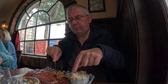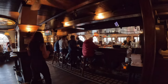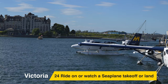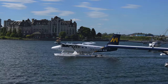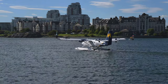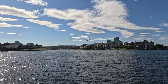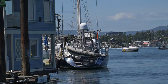We only spent 2.5 days in Victoria and had a fabulous time. There's a number of things that we could have done, but we just hadn't the time for. One was to ride on one of the seaplanes. We did go to the Harbour Airport and watch a few take off, but we didn't get the opportunity to ride them. If I was to come to Victoria again, I'd certainly consider going on one of these seaplanes. But you are able to see them land and take off from virtually anywhere around the Inner Harbour.